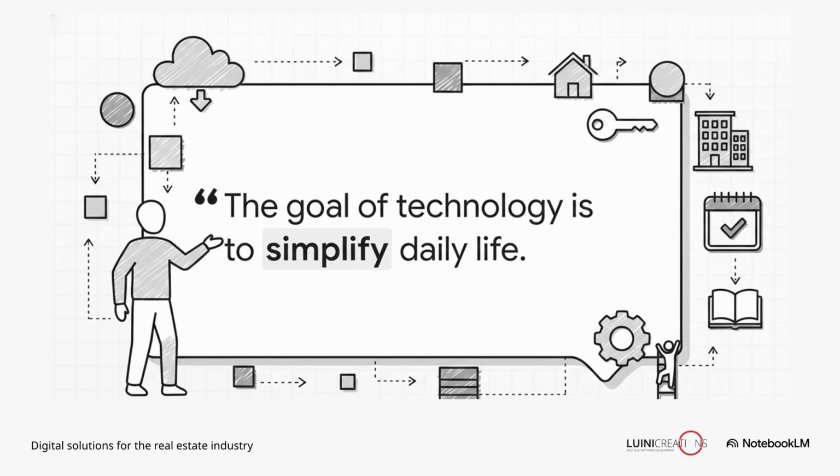Ultimately, the goal of technology is to simplify daily life. Behind all the data processing, the APIs, and those automated workflows, the core purpose is fundamentally human. Digital innovation exists to simplify your daily operations, to remove friction, and to empower the people behind your business. It's really about making your working environment more manageable, allowing you to operate efficiently without ever feeling overwhelmed by the very tools that are meant to help you.